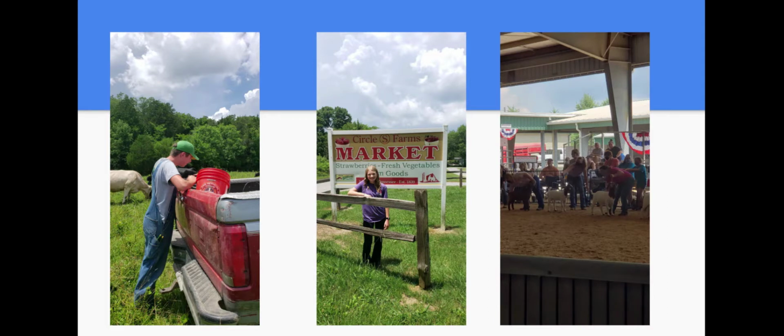Maddie and her family have Circle S Farms, where they have anything from fresh picked strawberries to vegetables. They process pigs and sell the meat. They do Christmas trees in the winter, so Maddie has a great opportunity to work on her family farm for her SAE. And then we have students who are showing animals.